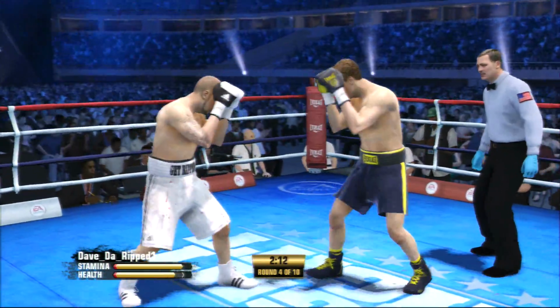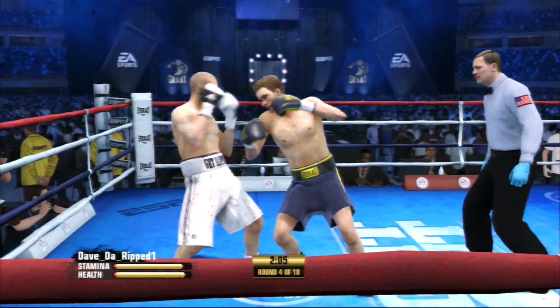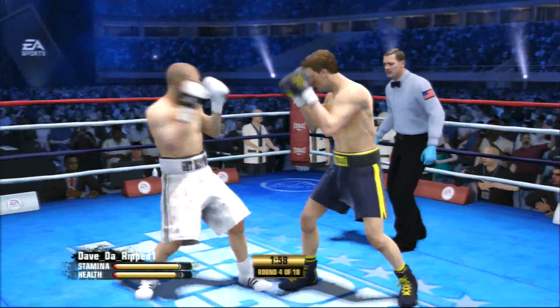Brooks is putting forth that hard work he did in training camp there, landing a crisp combination. You got 9. Body shot, body shot.